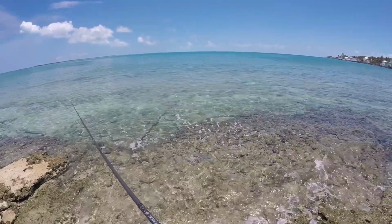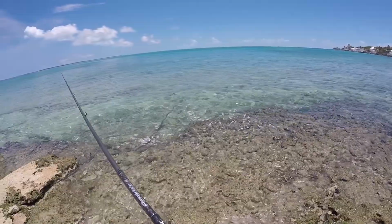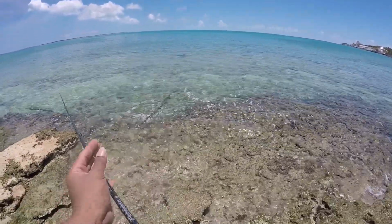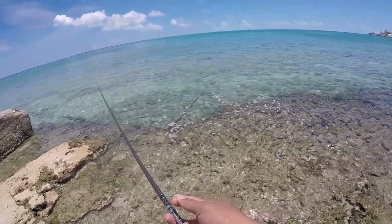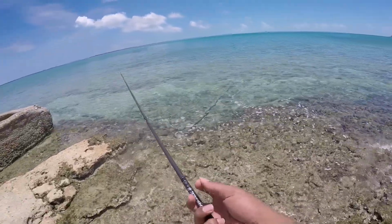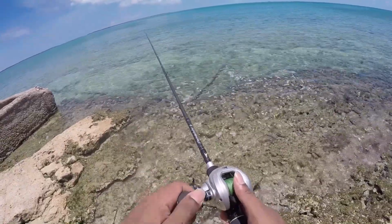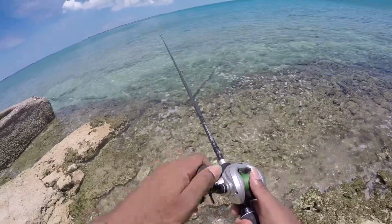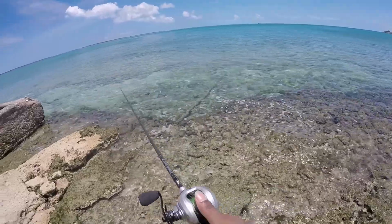This spot actually had a lot of life. There was a lot of hound fish. And I actually saw a good sized trigger fish, but I didn't have the cut bait ready for him just yet. I threw the lure to him a few times, but he didn't bite. Where I'm standing now is public property, but that little dock thing that you see to the left is actually private property.